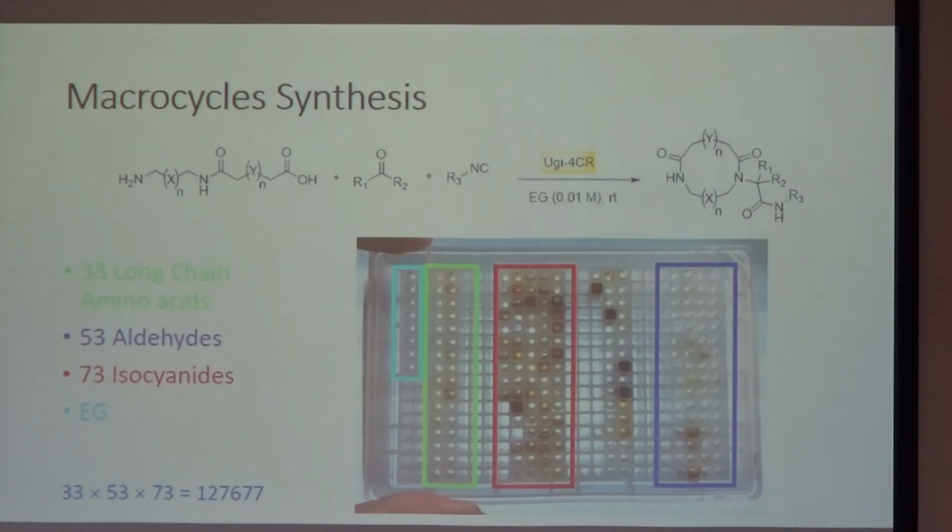Before running the plate, we again optimized the solvent and ran this reaction in a flask with ethylene glycol, and the reactions worked well. Then we prepared the stock solutions and ran them in the ECHO. And here you can see that, again, by using this number of starting materials, we can have more than 127,000 compounds.